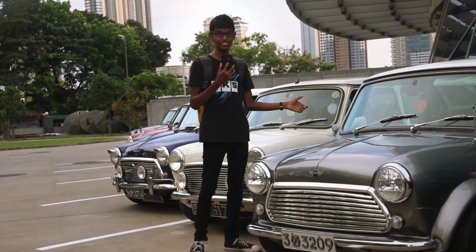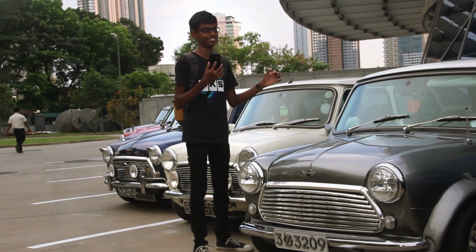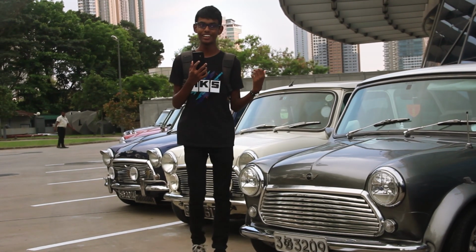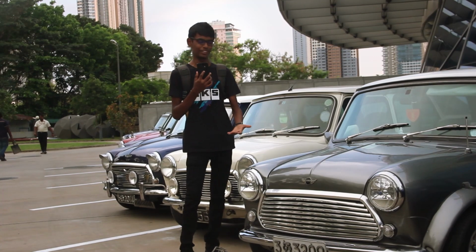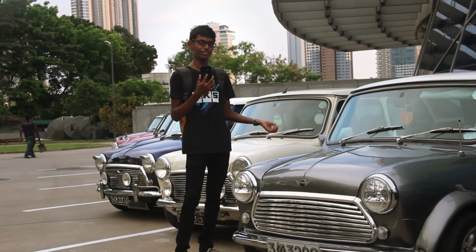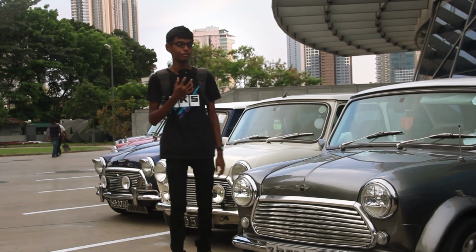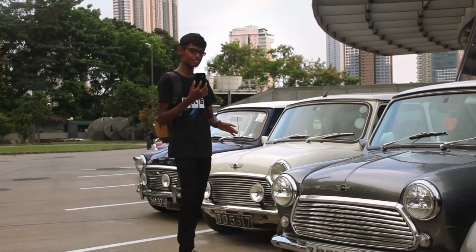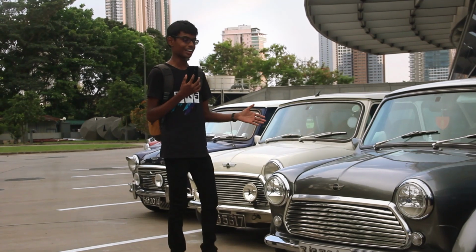So the cabin space in these things is absolutely nuts. And we've all seen the video of 10 people getting into one of these things. That isn't fake either, because there really is that much room in here if you're willing to scrunch yourself up a little bit. But these are some of the original minis. I'm not sure if they're Austins, but they're still brilliant, brilliant cars in general.